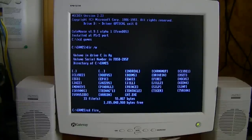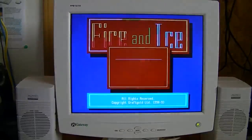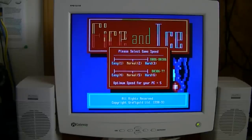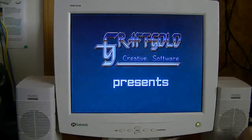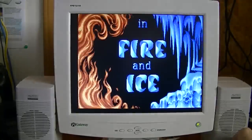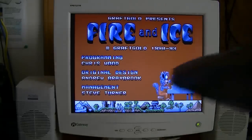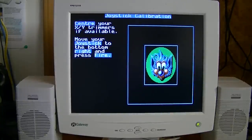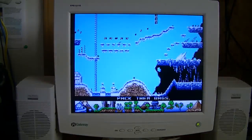But I think we can try another one. And I'm not sure if I've tried it on this computer before. Fire and Ice. Use the keyboard, VGA, Sound Blaster, and yeah, whatever that is. Figure the ice portion of this game would be appropriate for this time of year. And I got my Sidewinder 3D Pro connected here to this computer. Okay, we gotta calibrate it apparently. Move your joystick to the bottom right and press fire. Center the joystick. Press fire. Hopefully I did that right.